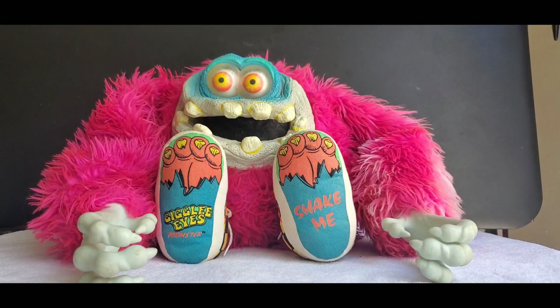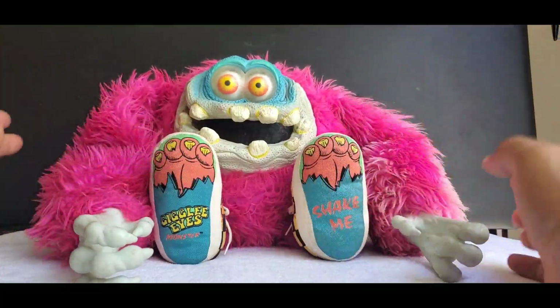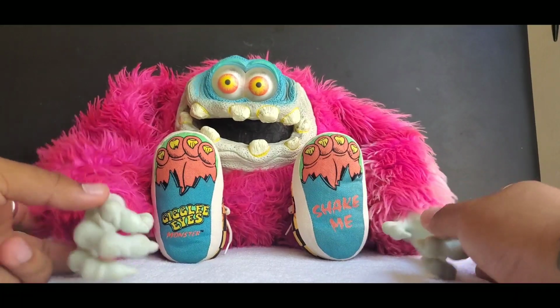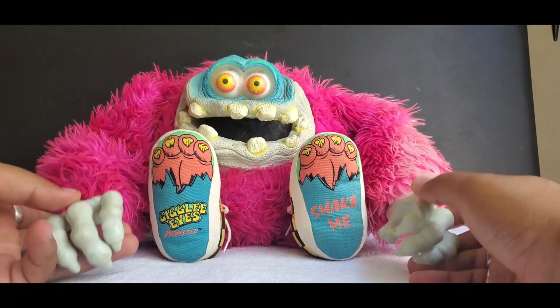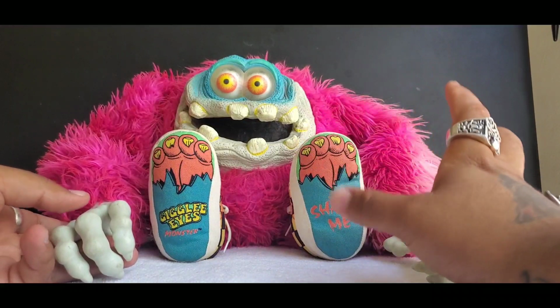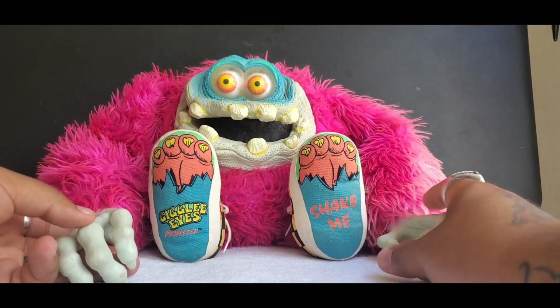All right, guys. So here we are with our infamous Giggly Eye monster. I'm very, very stoked to show you guys. Now, he does come in a hot pink and a yellow color. The other one looks like a yellow bananish color. Both are very sought after.